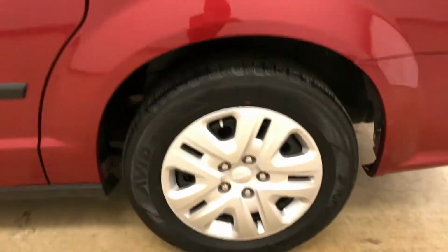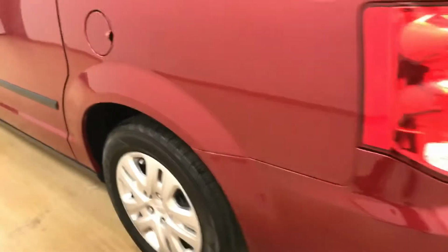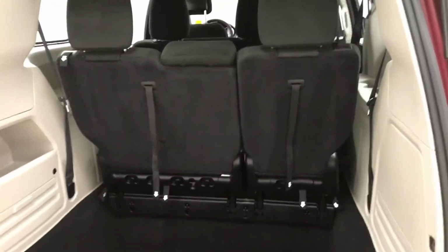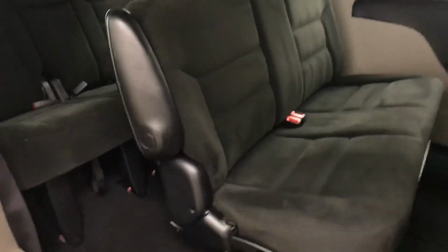Moving on to our exterior features, we have 17-inch alloy rims, a lot more cargo space. Rear options include full bench seat. You can fold the seats down to get to a third row seating.